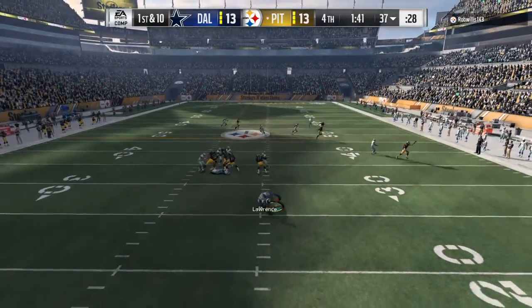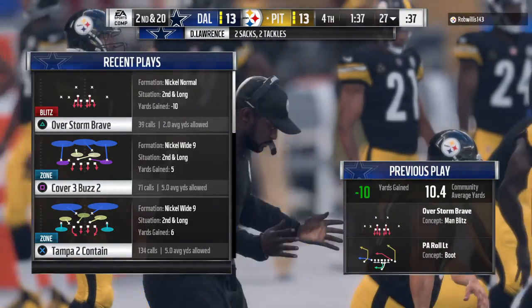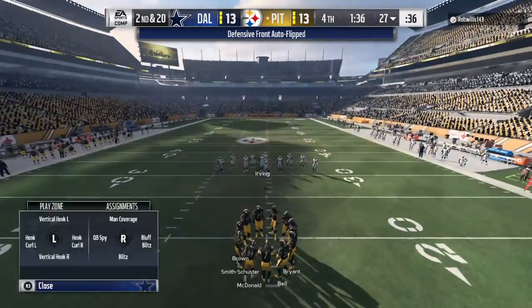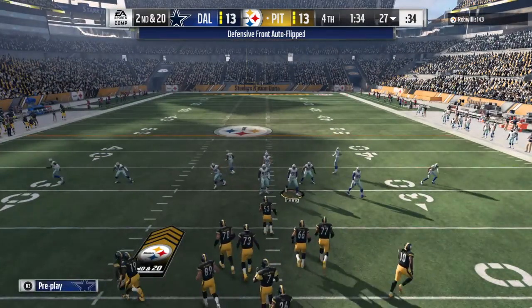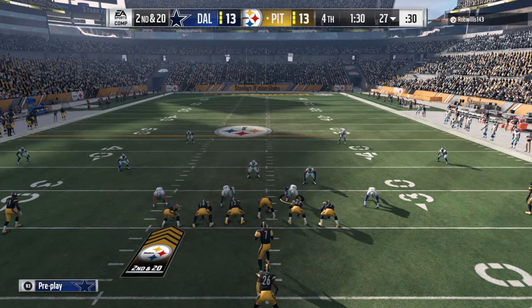They go play action here on first down. And he can't get a throw away. He's taken down. DeMarcus Lawrence in there to pick up his second sack now of the afternoon.